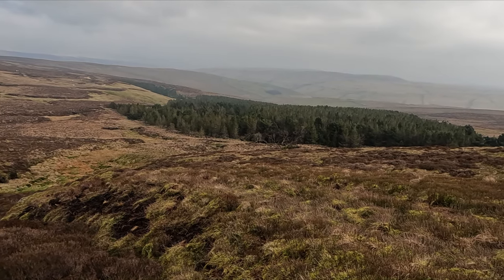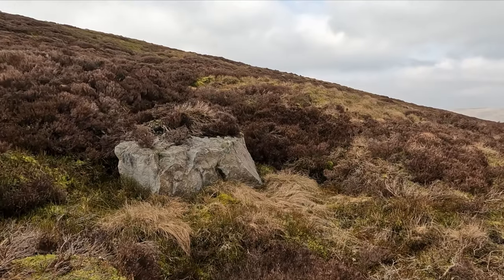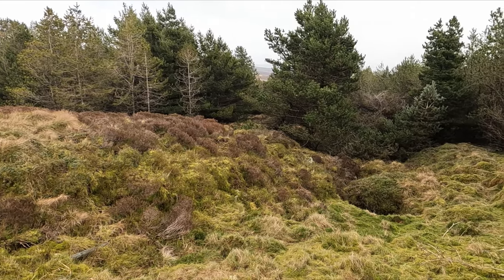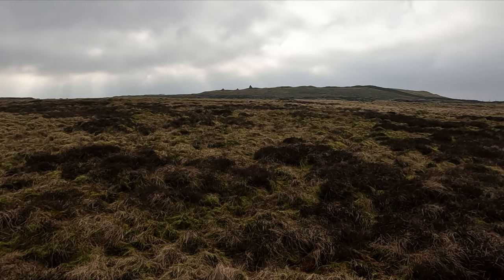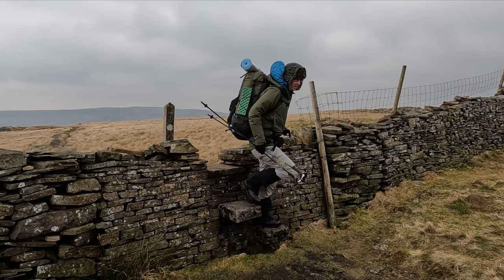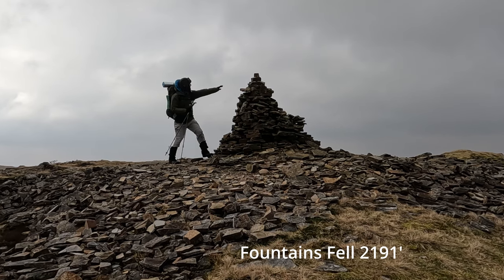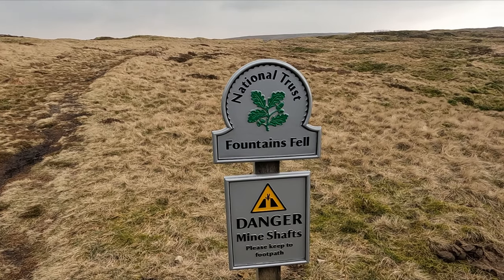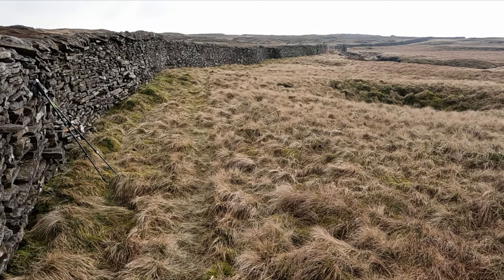Be nice if I could find a pitch near that plantation. I bet it's good for long-eared owls round there. But it's very exposed hereabouts. I've just descended to this plantation. It is a bit sheltered down here, but it's very hummocky. Well, I'm going to pitch here, about 300 yards from the summit.